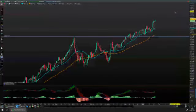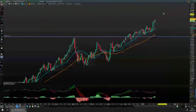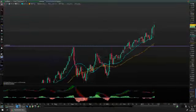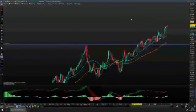In terms of round numbers, you could say, well, were we going to get up to 1400? We'll never know until we get there. But at the moment, price is pushing on, and there's not a lot changing. So again, I'll keep my eye on this one.